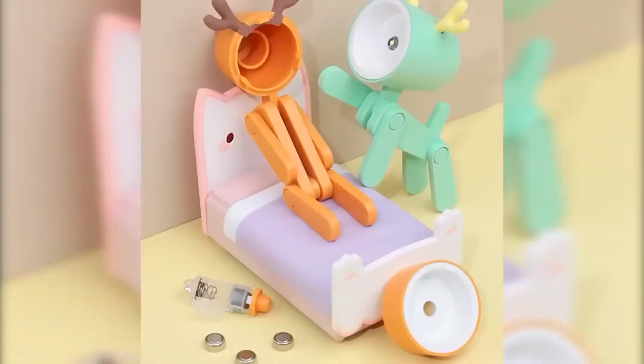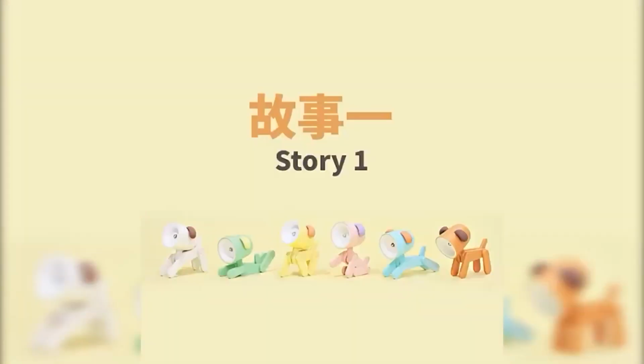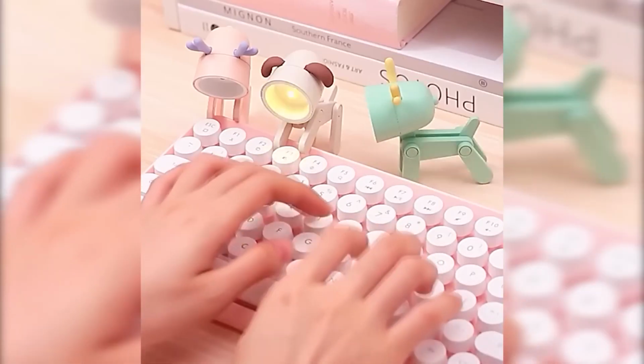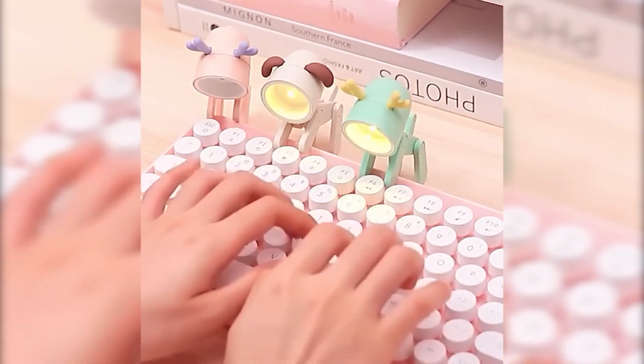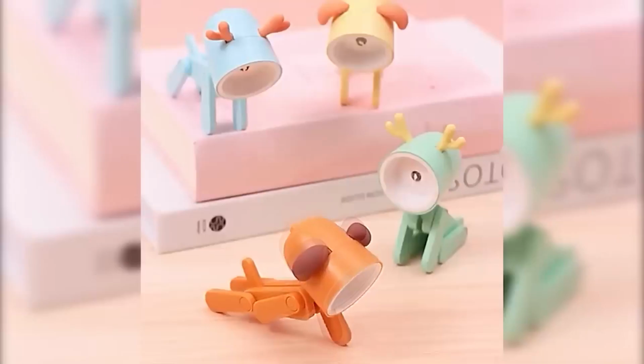The topic of night lights has been and will remain popular, especially people like these miniature versions. This one, for example, is made in the style of dogs, whose legs you can adjust and turn their muzzle as you like.